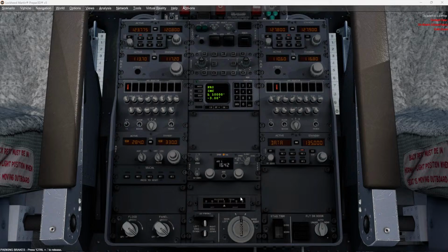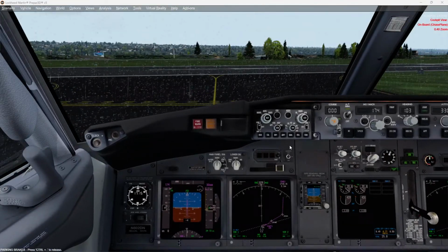is set for TARA, and TCAS is on. Before takeoff checklist is complete. Portland traffic, Delta 559, departing runway 10 left, departure to the east. Portland traffic.